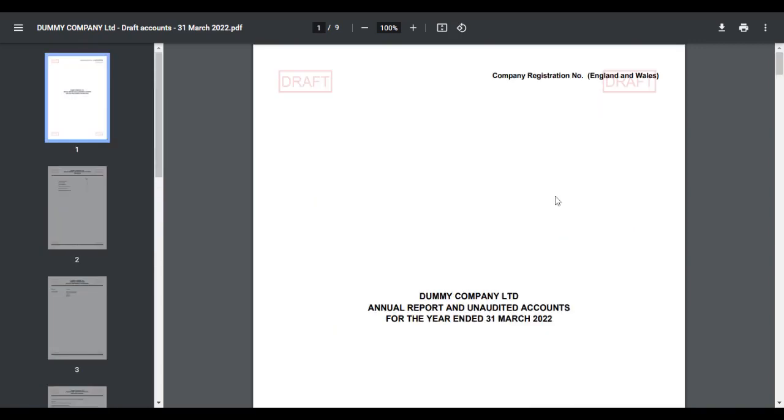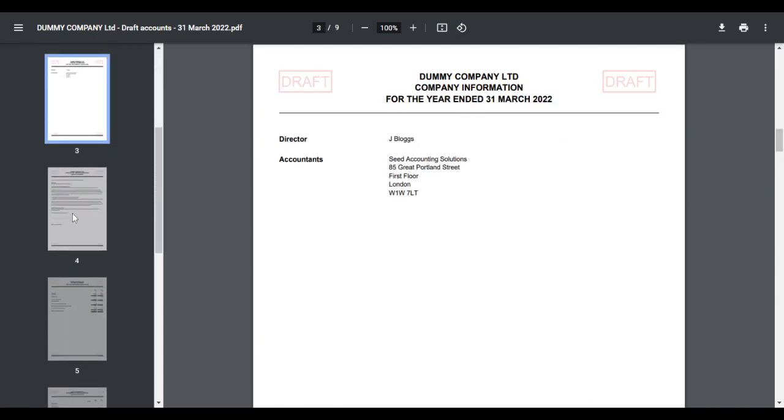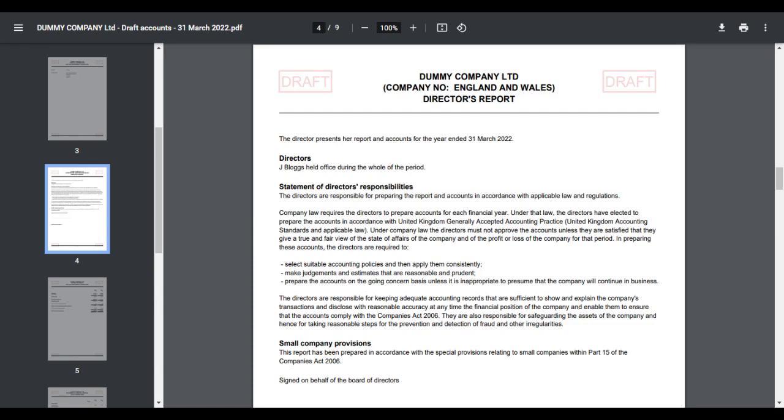Super quick whistle-stop tour of your limited company accounts. So first couple of pages are information. It's really important that you check that this is correct. Then we have your director's responsibility, well, the director's report, which is a summary of your responsibilities.